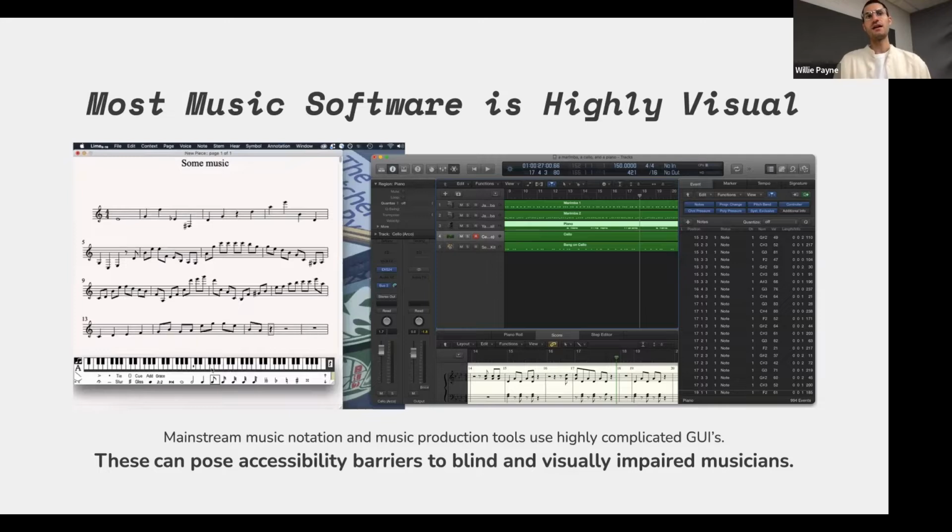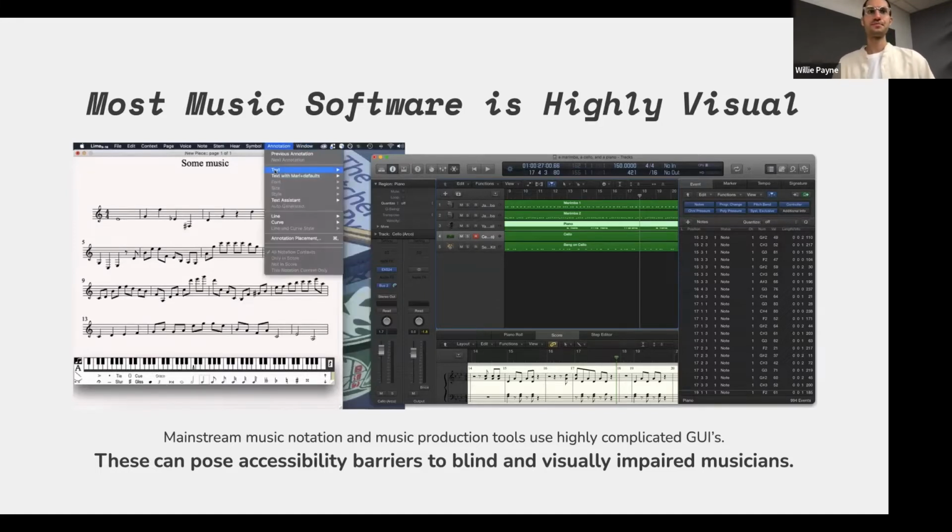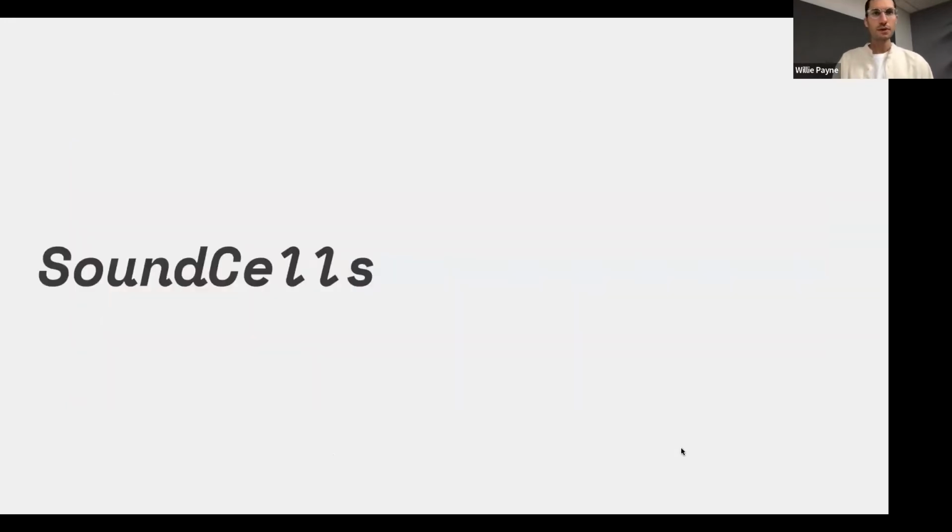Lime. On the right is the music notation view inside the digital audio workstation Logic, next to a long list of musical events. These tools and others are very complicated and can pose accessibility barriers to blind and visually impaired musicians. So this brings us to SoundCells, which I'll now present in a brief demo.